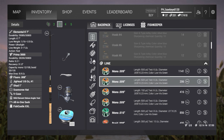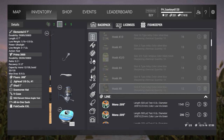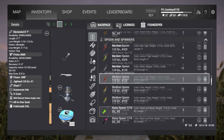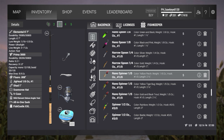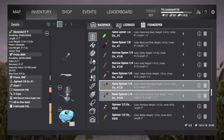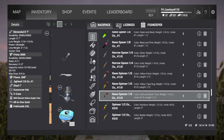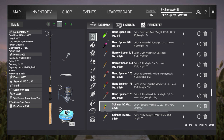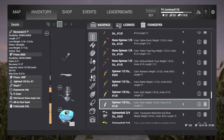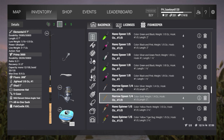I took the weight of the line down a little bit, and I might take it down a little more. I haven't decided just yet. I'll keep it there. But we're going to put some of these nano spinners on here. They love the nano spinners. This first one, the yellow perch one, is really good, as is this golden black trout. But the tiger bugs, they just love. And if that doesn't work, go for one of these rainbow spinners. The half ounce is really good as well. I thought I had an eighth ounce, but apparently I don't.